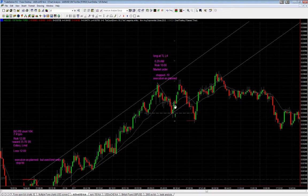I entered with a market order as soon as it broke above this signal bar. I was looking to get 2R on this one, and it went up and hit 1R and then just reversed and I held anyway and was stopped out down here, which was fine. So I traded the Australian dollar Monday and Tuesday.